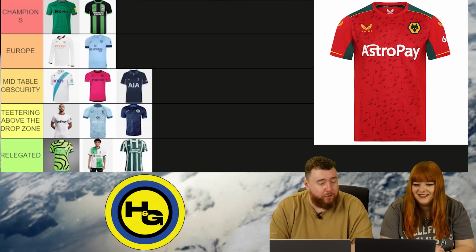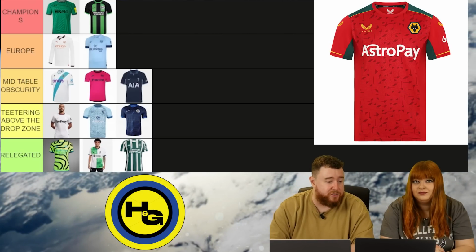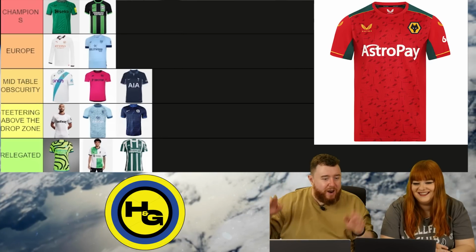But they've also got the Castore logo, twice more than any other club apparently does with Castore, so they can fly away from the relegation zone under Gary O'Neill.